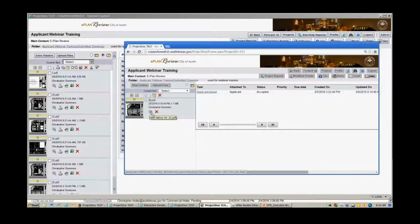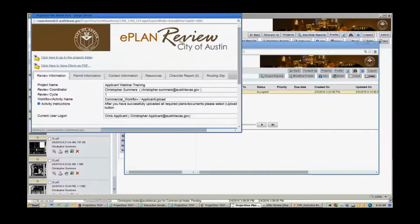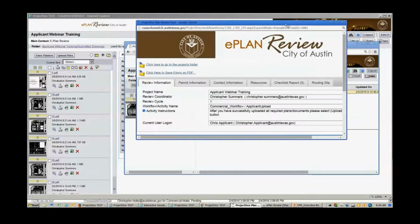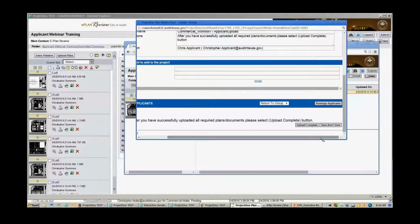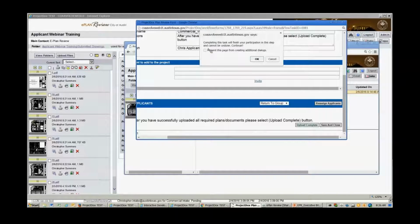So now that I've actually done the work, I can open up my task again. So I accepted the task, I did the task, now I'm going to complete the task. So it's a three-step process, and it's really important that they be done in that order, because once I click Upload Complete, it says, are you sure you want to do this? Because you can't undo it. So I say, yes, I'm really done. I really did upload everything.